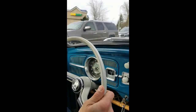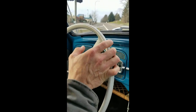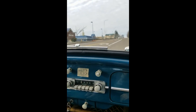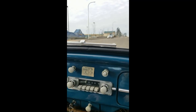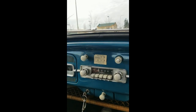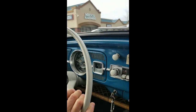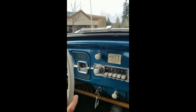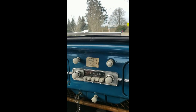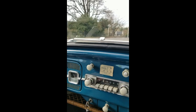Turn signals work. All the electrical on this car works really good. The only thing I can't demo today are the windshield wipers, just because I don't like to run the wipers without there being water on the windshield. I don't want to put wiper marks in an original, gorgeous piece of glass that still has the VW logo on it. But everything electrically works. High beams, low beams, turn signals, brake lights, license plate light, and honkity honk, got a working 6-volt horn, added bonus.